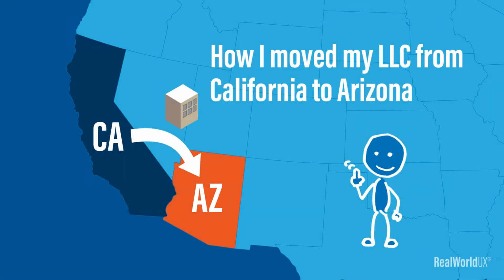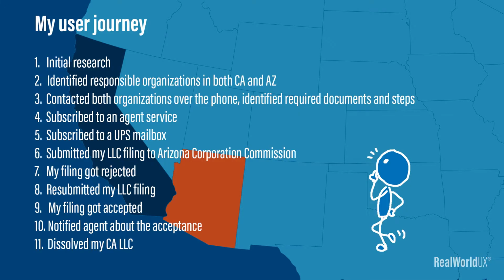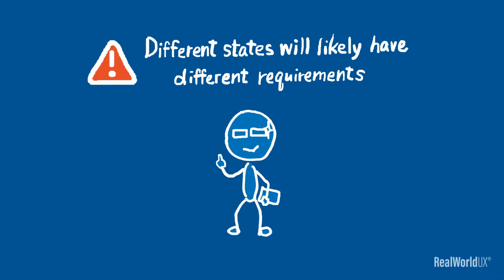Today, I wanted to cover this topic: how I moved my LLC from California to Arizona. Okay, let's dive in. Here's my user journey with 11 steps. Let's take a closer look one by one. Keep in mind though that different states will likely have different requirements.